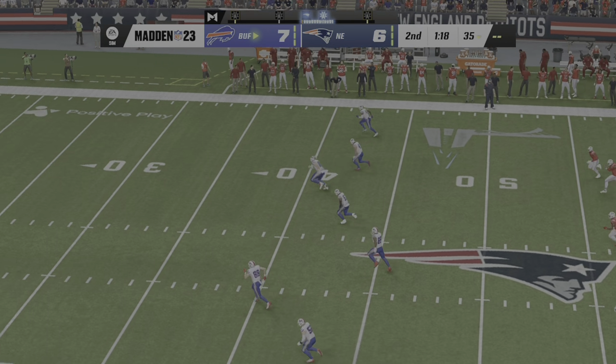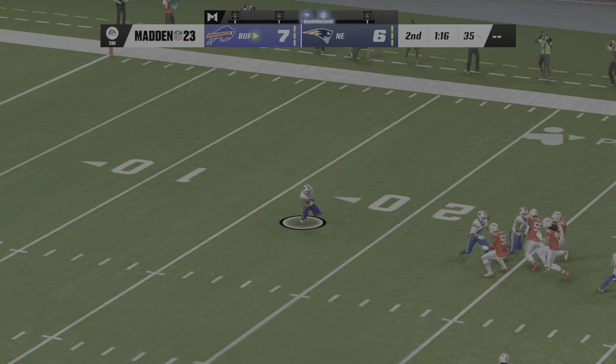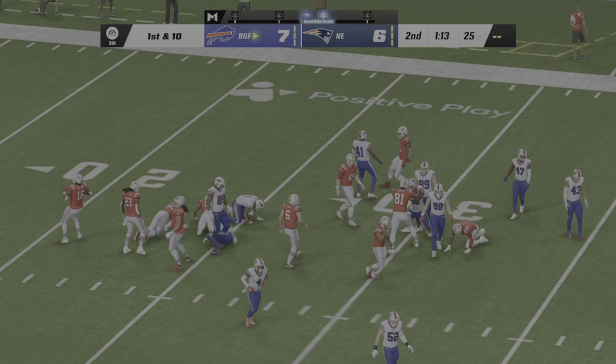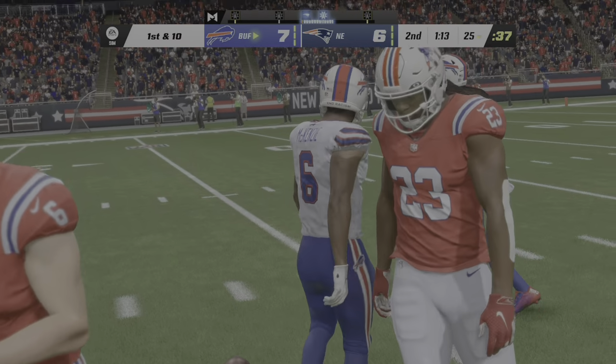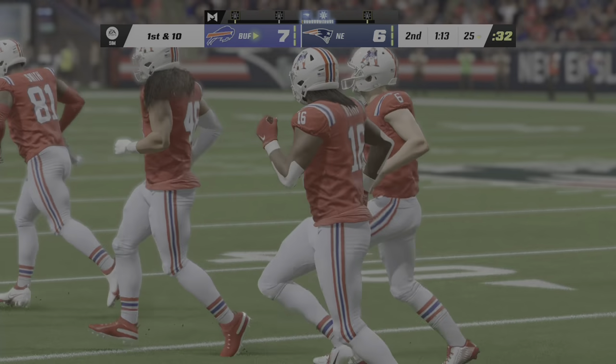Kick this one off. Fielded just outside the goal line. And he'll be stopped up at the 25. Buffalo offense back out, ready to go. There's still more than a minute to go in the half. Time to try to mount a drive.